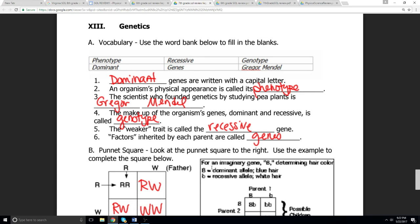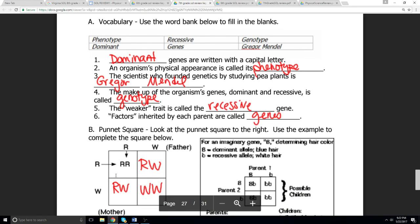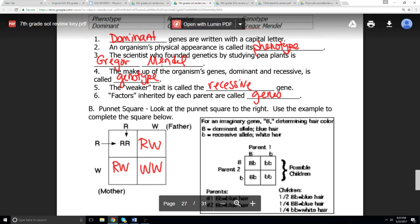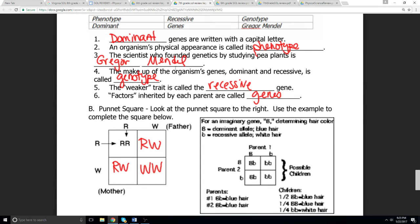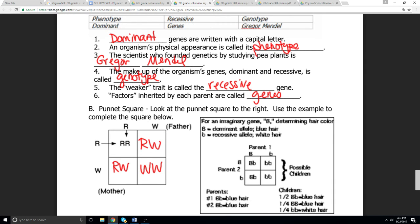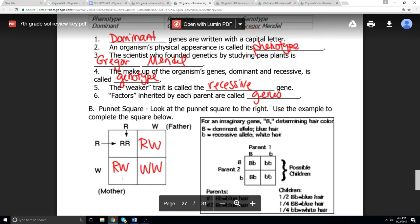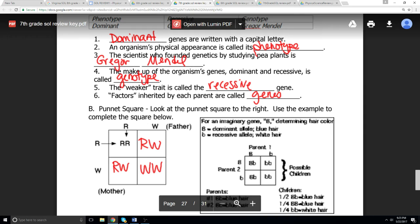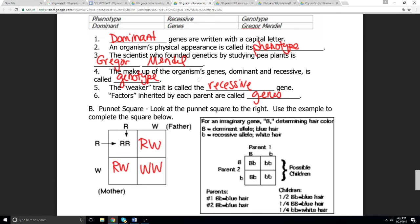Dominant genes, capital letter. I'll let you look at this one. I'm not gonna lie, I struggled with this when I was in school too. Mendel. I know kids like to talk about him. That's one of them I would keep an eye on. The pea plants, Mendel. So you have dominant genes and a gene that's not as dominant, recessive. So here you have an example. This little square. Number 2 and 4. So you want them to know an organism's physical appearance is called phenotype, and then the makeup of the organism's genes, dominant or recessive, is called genotype.